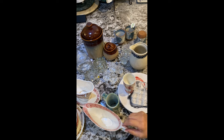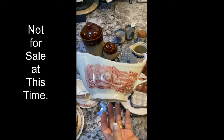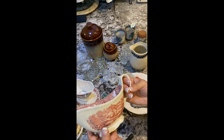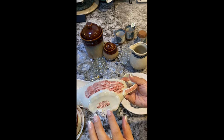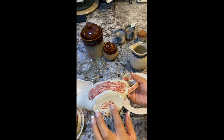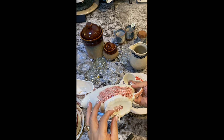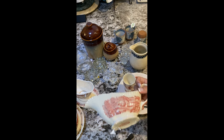Super happy with it. And then my husband found this, which is so pretty. It's a gravy boat. Look at how pretty the edge is and the handle. And then the scene, this is called English Scenic, Warranted Staffordshire, Adams, England. Do you say Staffordshire or Staffordshire? I think it's Staffordshire, no? Anyway, so I got that, and these stickers, my goodness, this was $3.99. So anyway, got that one.